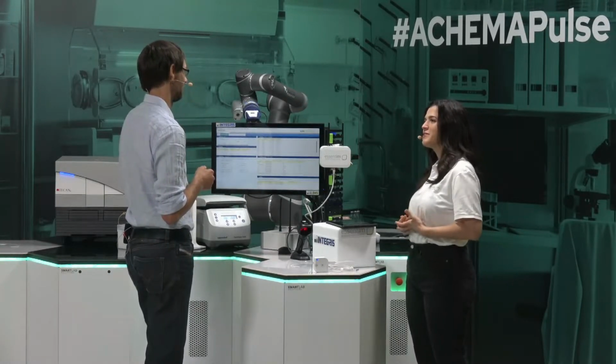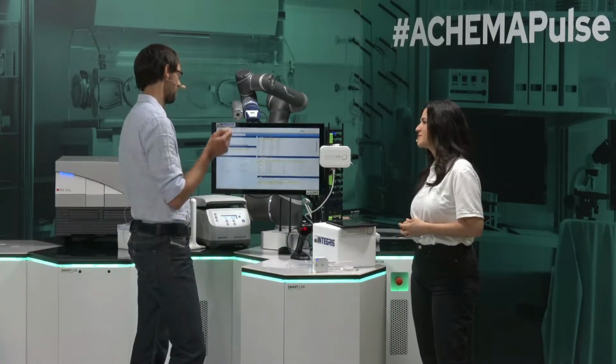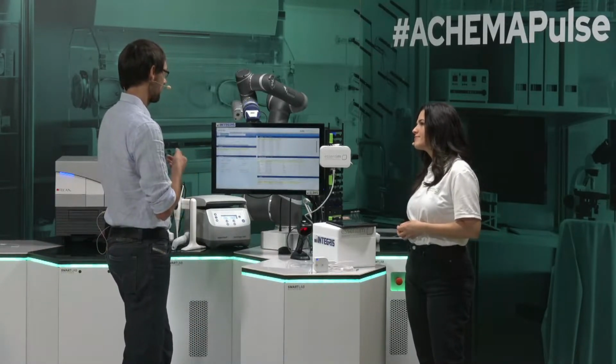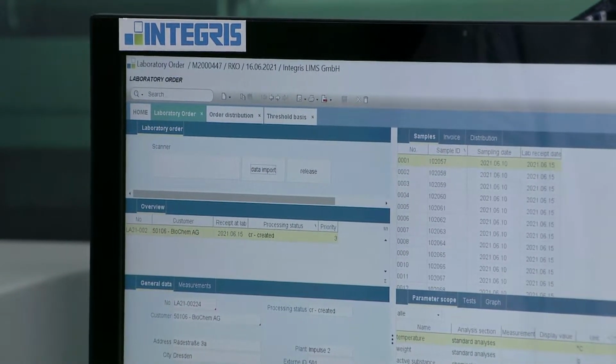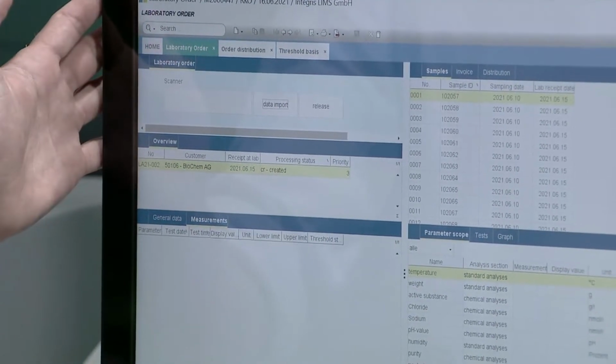eLIMS via OPC-UA. Well, nowadays, the connectivity between devices in laboratories is one of the biggest issues to be solved. eLIMS supports different interfaces, but of course, it's most convenient to use a standard like OPC-UA. So let's get the data. Yep. First, we have to go there and import the data.